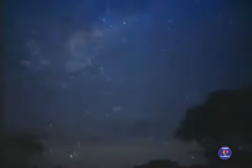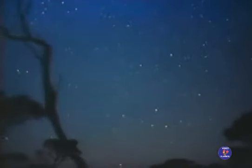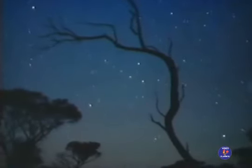Here, a very different kind of pollution. The bright lights of civilization that obscure our view of the stars. In the future, the view from Earth will depend more on human factors than geological ones.